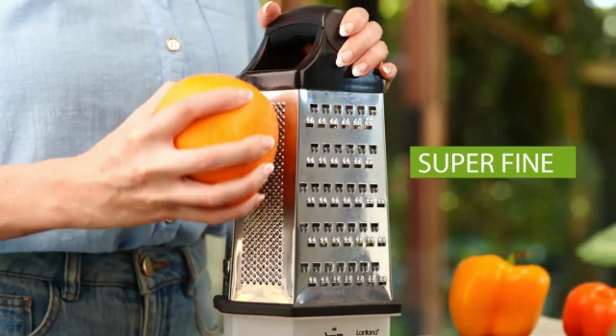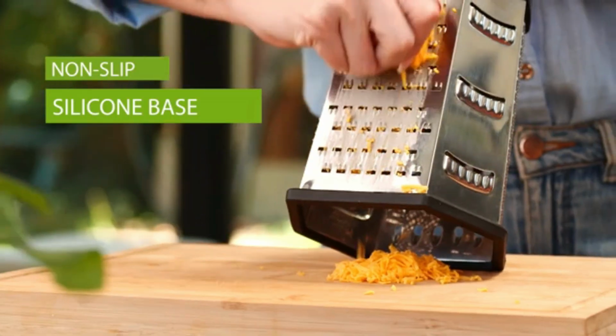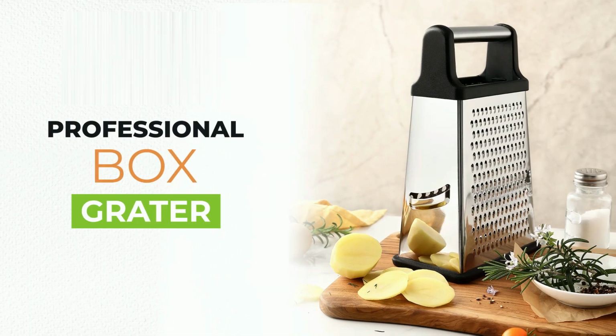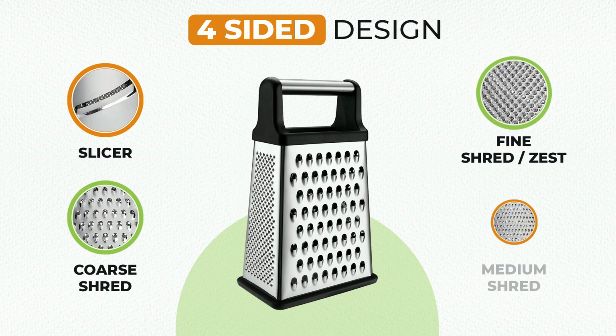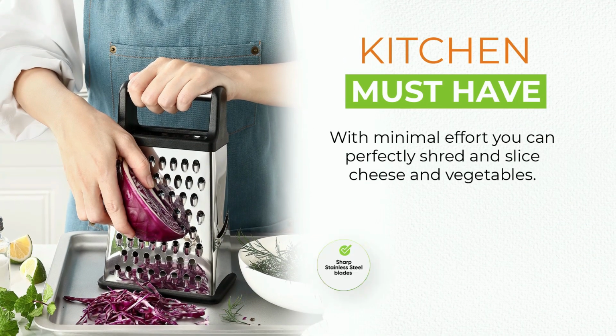4 different grating patterns. The grater features 3 grating surfaces and 1 slicing blade. Fine blade, medium, coarse blade, slicing blade. Includes storage container. A 3-cup container fits inside the box grater to catch the grated or sliced food, allowing for easy storage. Capacity markings on container.